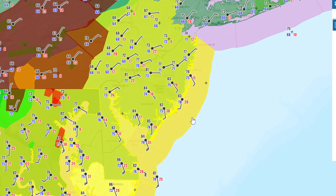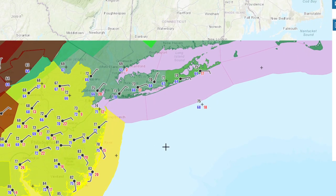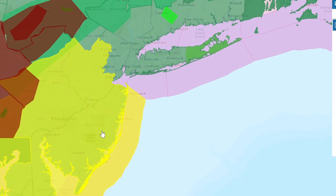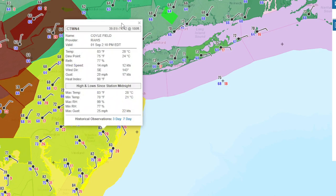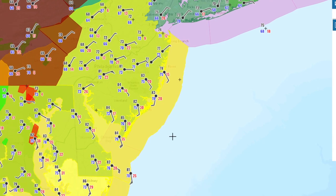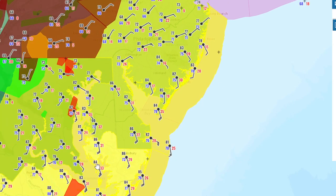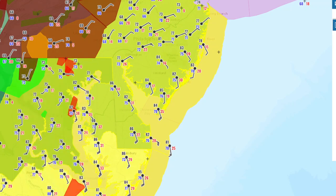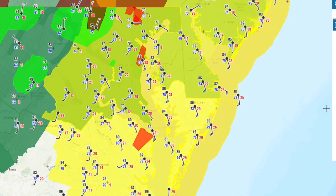So pretty uncomfortable. Right now here on Long Island, we haven't gotten the warm front yet, so our dew points are in the upper 60s. But once you go further south into New Jersey, look at this. Even some places like Coyle Field, 83 with a dew point of 75. So that warm front is close by, and that is what we have to watch out for. And look at some of these winds too. Very strong LLJ here, a 32 mile an hour wind gust ahead of this cold front. I mean, look at these dew points. This is really sultry air here.